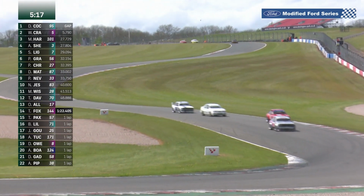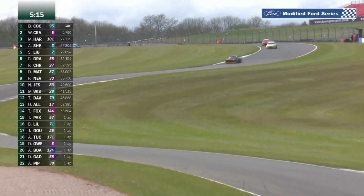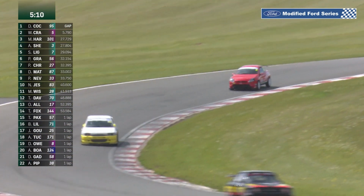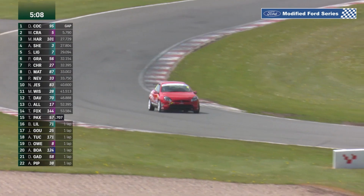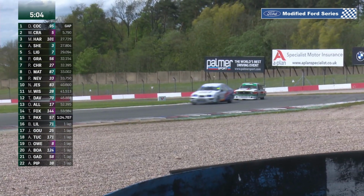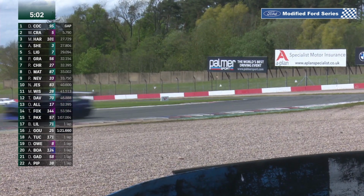I don't know how he got there, whether he tripped over a back marker or something, but he did a really, really good job to hang on to it. So Dave Cockle now has a 5.8 second lead over Wayne Crabtree, who is now, well, nearly 20 seconds, I know he's 22 seconds, isn't he, ahead of Harding in third.